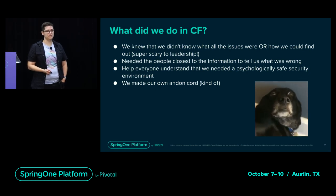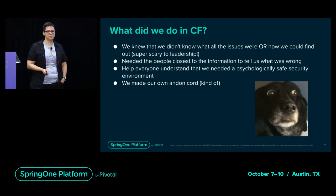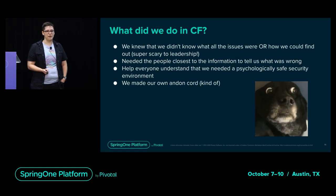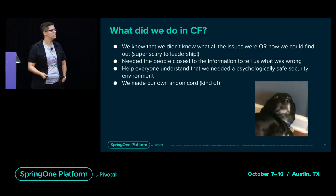There was a mix of different email lists, people you might go to on Slack. We had a head of security, but why would you go to that person, who's almost at the C level, if you have a problem? That doesn't seem like the right thing to do.